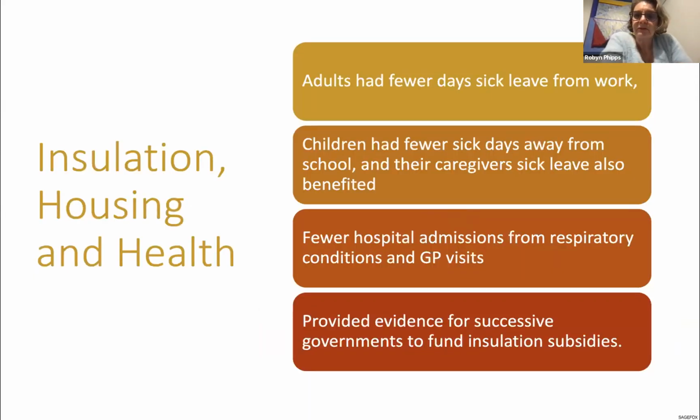These improvements included, if you were an adult, you had fewer days off work for sick leave. If you were a child, you had fewer days off school, which also benefited their caregivers. Very significantly, there were fewer hospitalisation admissions for respiratory conditions and GP visits. And it was this line where it costs roughly $1,000, $2,000 a night for a bed stay for a respiratory condition, and it costs not much more than that to insulate a home. So it's a bit of a no-brainer for the Warm Up Home campaigns, which have been running by successive governments to fund insulation in homes.